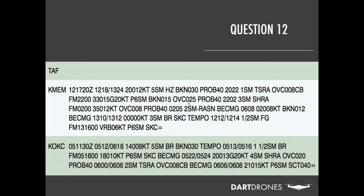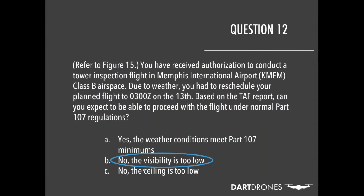But if you go a little further, you get to visibility, and it states that the visibility is expected to be 2 statute miles. So that's below our minimum of 3 statute miles. So for this one, we're going to go back and say, no, we're not going to be able to proceed, because the visibility is forecast at being too low.